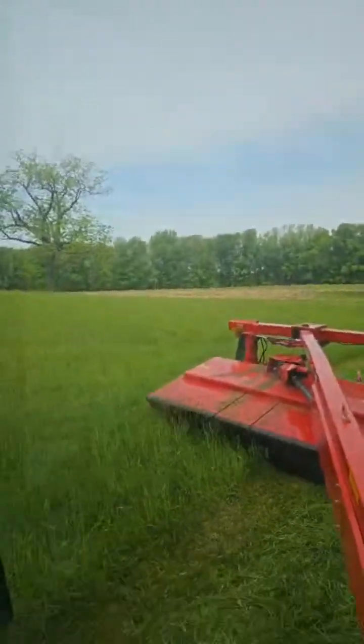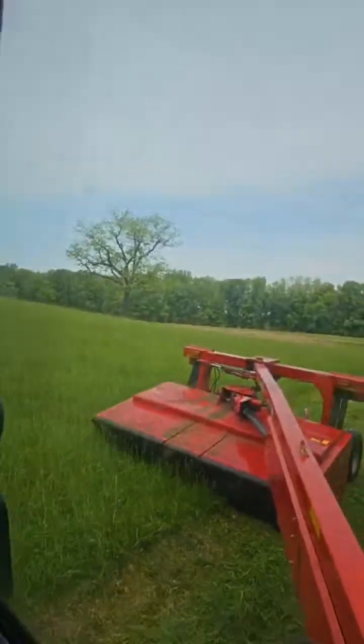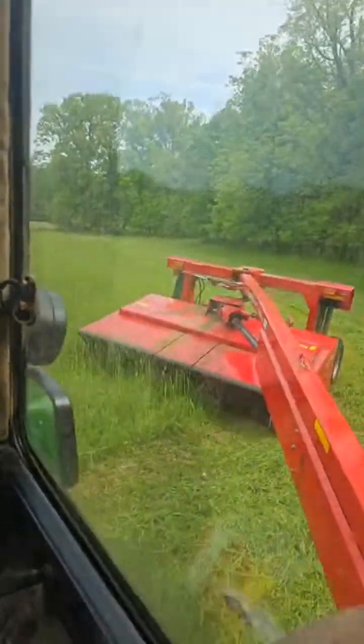Back a while ago, we used to have a pumpkin patch and a corn maze, which I really like and would like to do again in the future. And we used to sell Christmas trees. I miss doing that stuff.